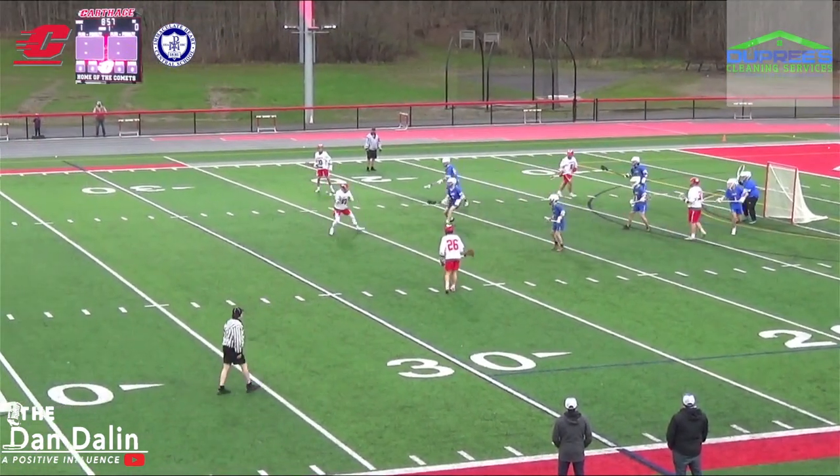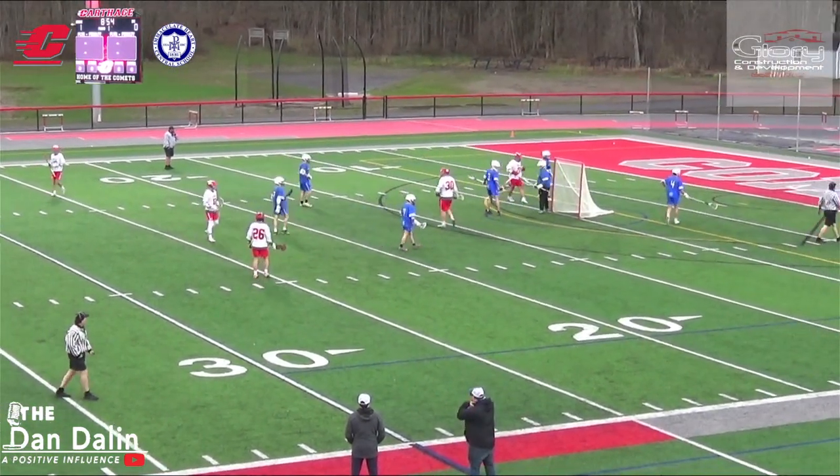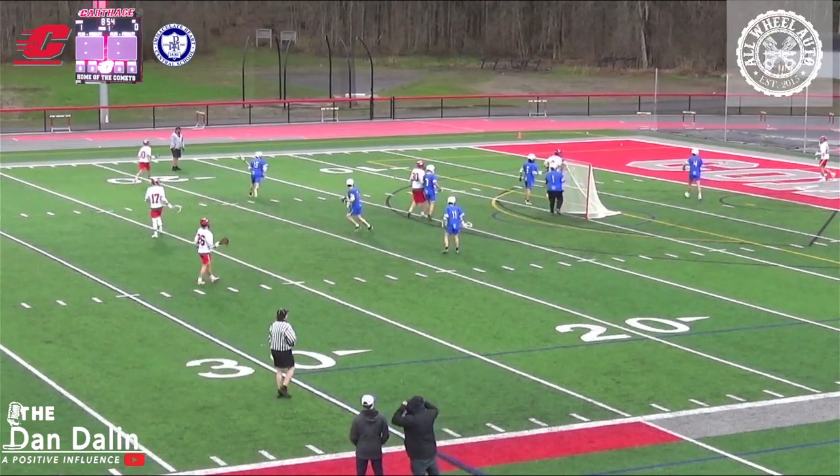Sends this up on top. Wind up, shot, and save made by Braden Hanlon. Ball goes all the way in deep. Backman Ventra Quattro is going to inbound that ball.